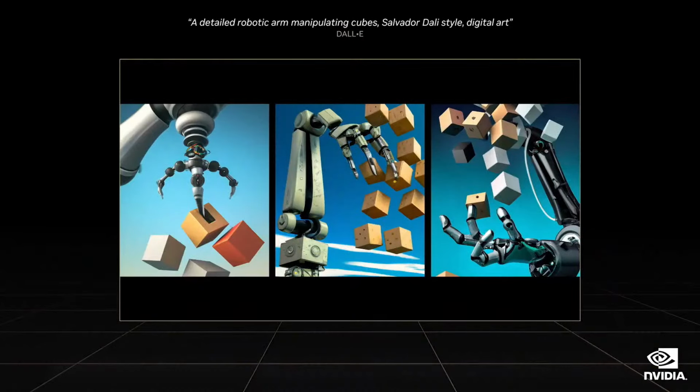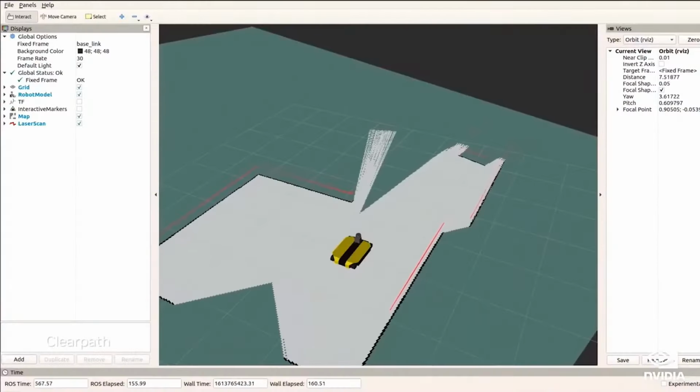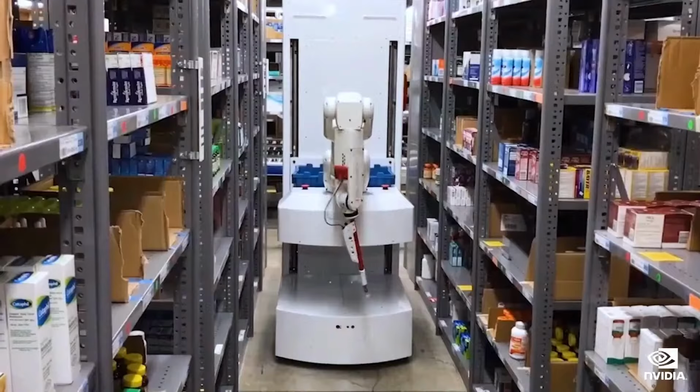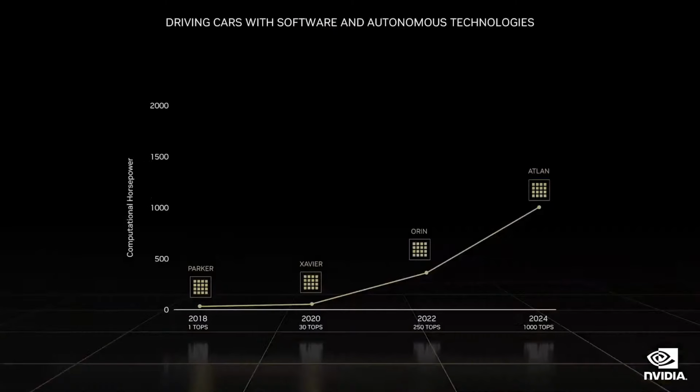Robotics is the next wave of AI. Breakthroughs in deep learning have opened the door to creating systems that can perceive their surroundings, plan a sequence of actions, and perform useful tasks in real time, every time. Everything from the way software is developed to how it runs is completely different. A new type of processor had to be created. NVIDIA's Xavier was the world's first robotics processor designed for deep learning. Since then, every 2 years, we've announced a giant leap in performance.